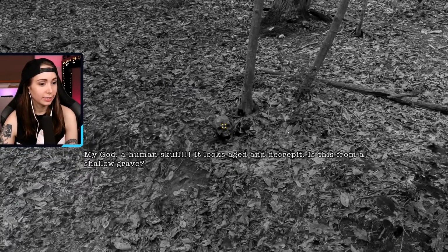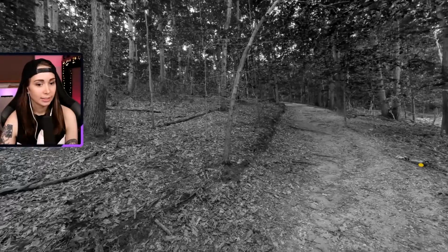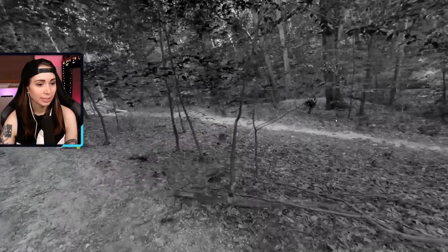A human skull looks aged and decrepit. Is this from a shallow grave? Things are getting spooky! Not too sure what creature's leg that is. It looks like there are predators about. I need to find shelter before it gets dark.